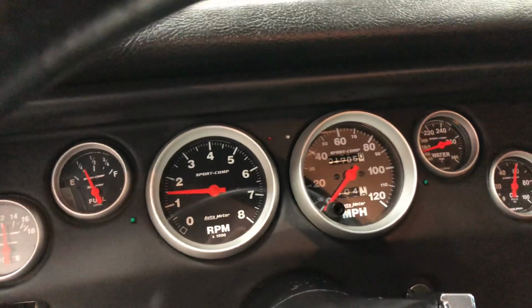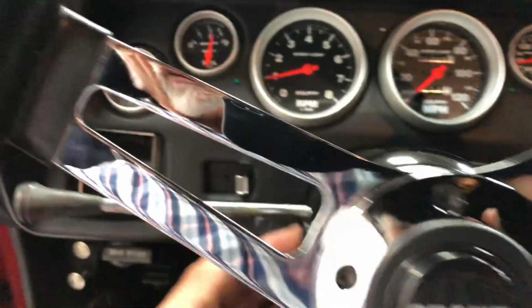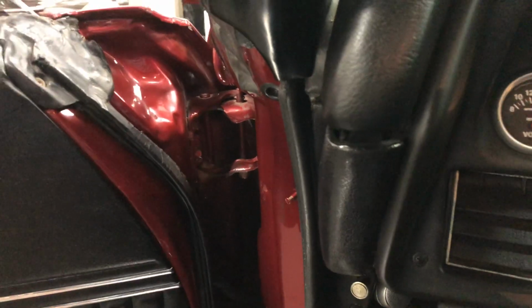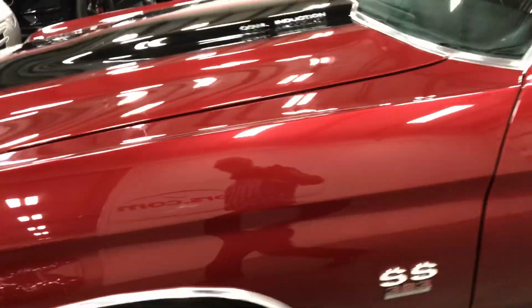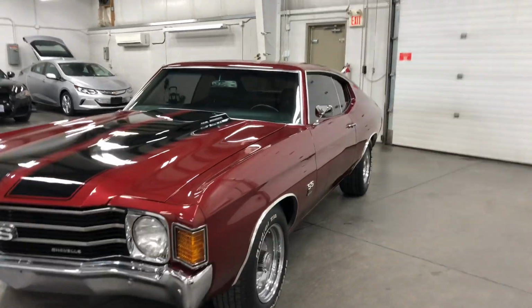Of course, with fuel injection, there's nothing to do but turn the key. Nice exhaust sound and system. It's got a Pioneer sound system there. The shifter on the floor with the 4 gear. Chrome on the steering wheel's in great shape. Gauges all working. That's the joy of the new gauges. Nice sounding engine. Really runs well. That is a beast.